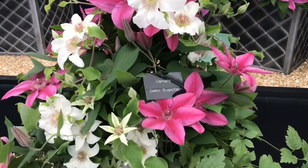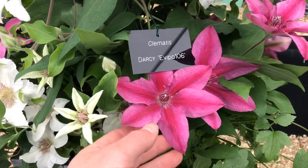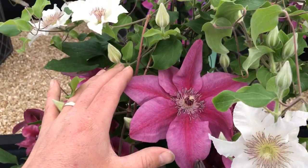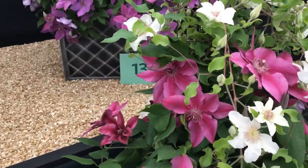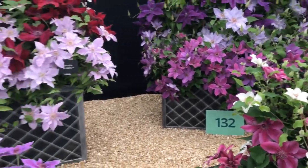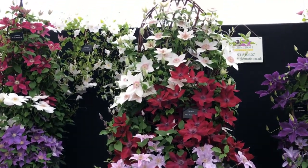Darcy I've been particularly impressed by. This is rather a nice Raymond Everson Clematis, a plant that can have quite a big bloom. There's a lovely large flower in there, and yes, although it's compact in its nature, it's actually quite a large flower, which is rather nice because some of the compact ones do have small blooms. This is a particularly nice pot. I like this one.